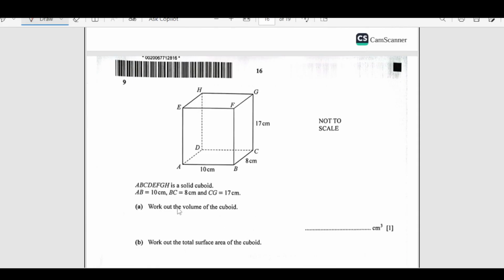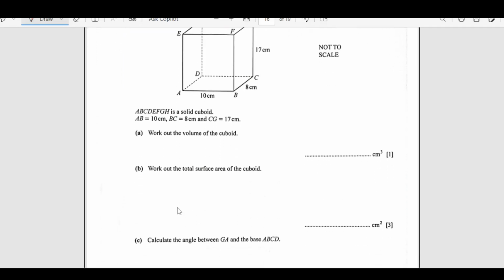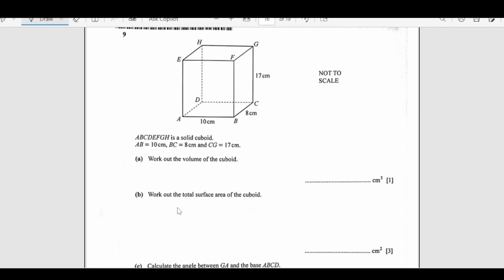Now number 9, we have here a cuboid. You can see a b c d e f g h is a solid cuboid. We are given these dimensions AB, BC and CG. Work out the volume of the cuboid. You know that volume of the cuboid is length times width times height. So it's simple, 10 times 8 times 17. This comes out to be 1360. Very simple.